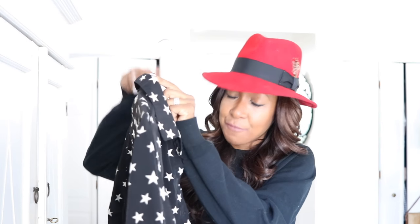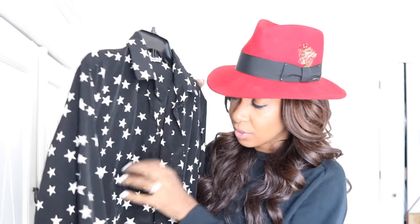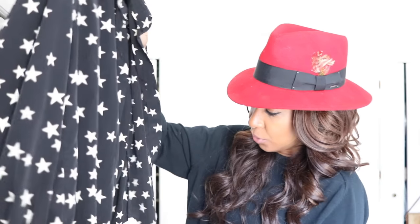Another favorite is something very, very basic actually, and it's just a button-down shirt, but it's the pattern of this shirt that I like. And it's this gorgeous shirt that I found again in a secondhand shop. And it's everything that I absolutely want in a shirt print. And I love the material of this. It feels like a brushed silk almost. You know what? I don't even know what the material is, but it feels like a brushed silk. So it's very flowy, looks so good tucked into high-waisted jeans.